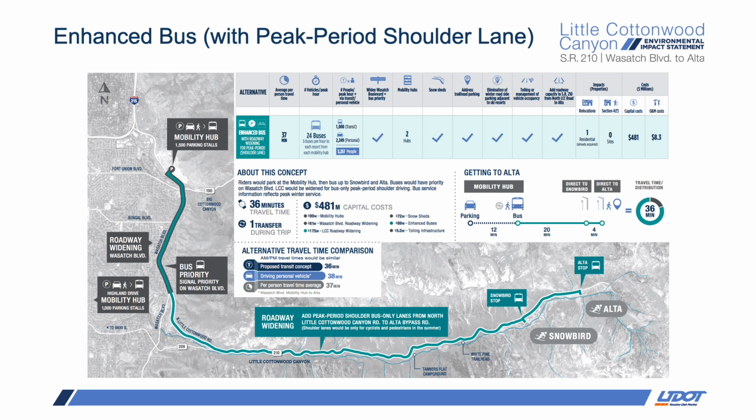Again, there were no significant changes from the June 8th report with this alternative. Only the O&M costs and the capital costs were updated. So under this alternative, travel time is estimated to be 36 minutes, which is the lowest of the 5 alternatives. Capital costs are estimated at $481 million, and operation and maintenance costs at $8.3 million.